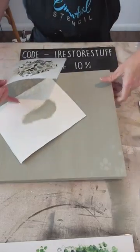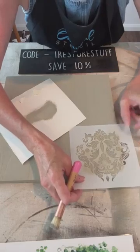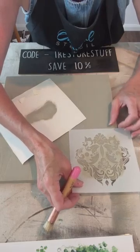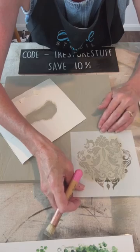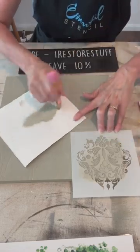Let's see if I could just give it one last go. Oops, wrong way. There we go. At adding a bit more to this end of it.